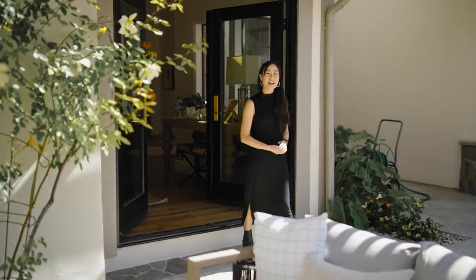One of my favorite parts of this property is the massive backyard we have out here. In Southern California, we have perfect weather all year round, and that's why we created this outdoor lounging space where the homeowners can just relax, sit back, and live their best life out here.